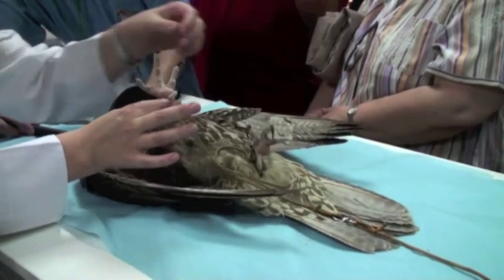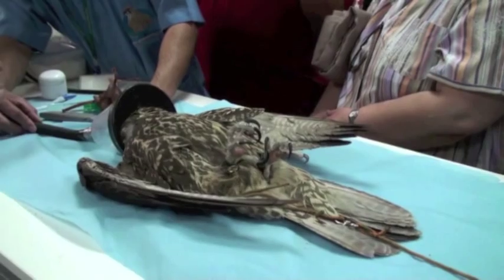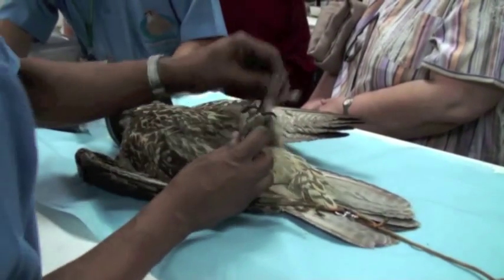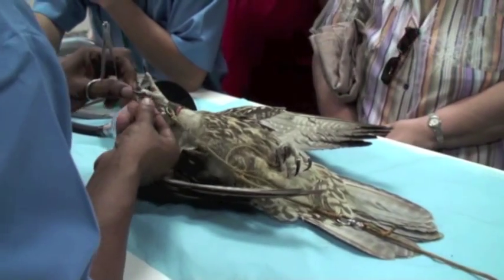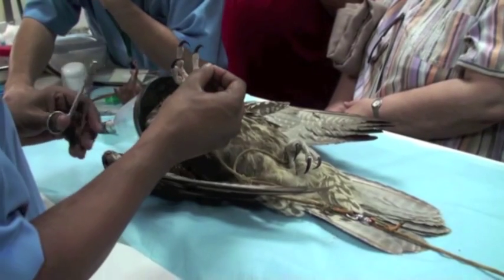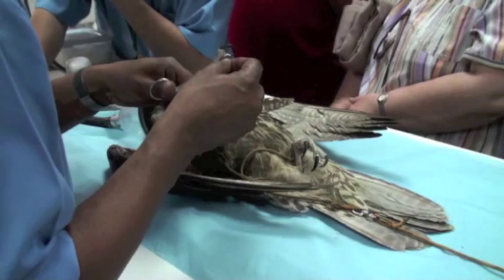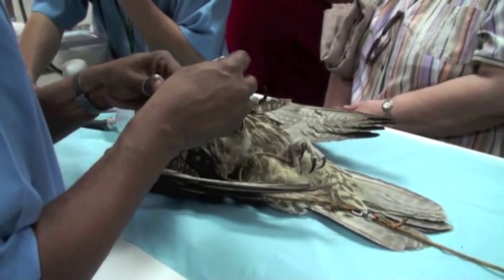I think they have to be fairly quick, as I don't think they can keep the birds anaesthetised for very long. The procedures only take a few minutes. Falconry is very popular in the UAE, and falcon owners bring their falcons to the hospital to get medical checks and any necessary procedures carried out. Of course, falconry is very popular around the world.